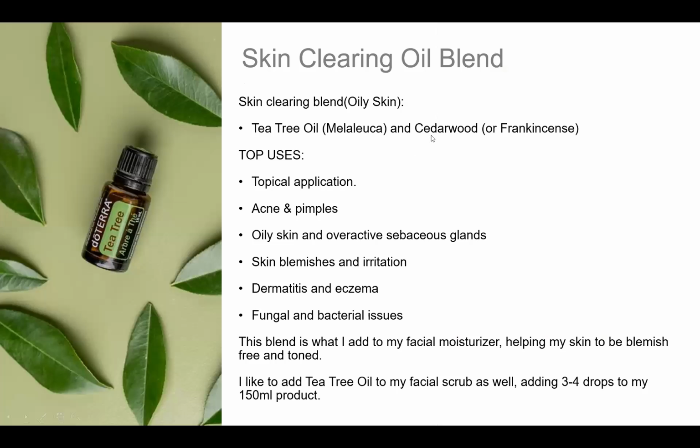So starting with our oily skin. Tea tree oil and cedarwood are the common oils that I tend to use, and they're suitable for topical application. These oils combined assist with acne and pimples, obviously oily skin and overactive sebaceous glands as well. Skin blemishes and irritation, both these oils help support dermatitis and eczema, fungal and antibacterial issues as well. So I like to add this blend to my facial moisturizer.